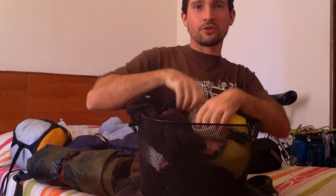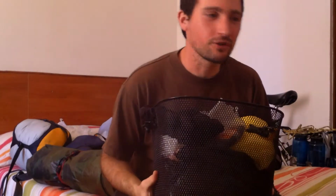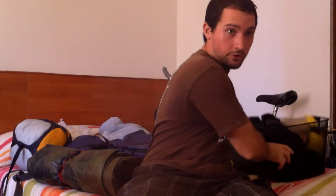That's basically it for the front basket. It's pretty light, not so much stuff in here. Obviously, the bulk of my stuff goes in the back. So, yeah, I got that.